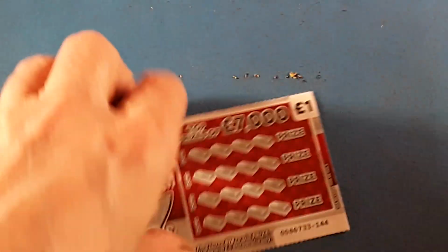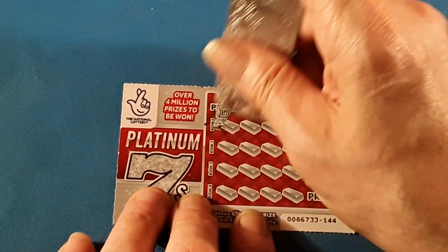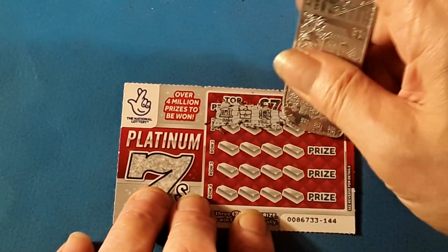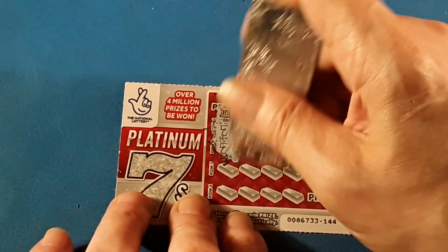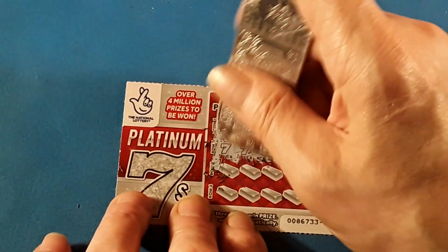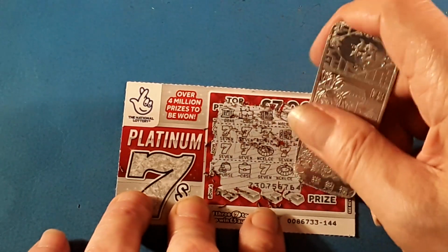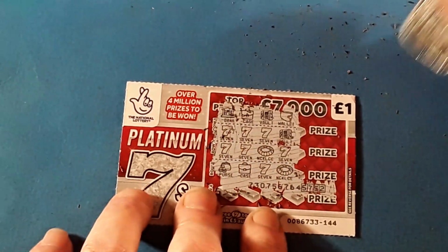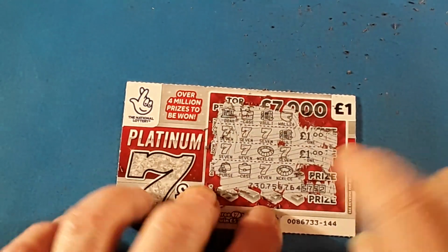Okay, we're back to you. Let's get rid of that stuff. Let's see what happens here. Right, we get nothing on that line. 777. Our first win on one of these. 777. And there we are. It's more likely £2, but it could be more, but not usually. There we are. A couple of pounds. Well, we've got to get everything we can. Oh yeah, the way things are going.